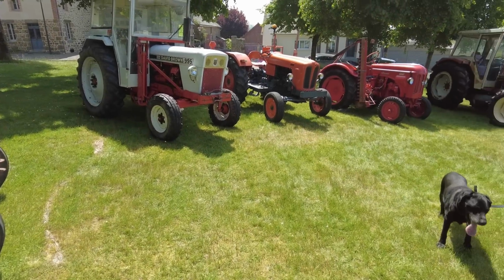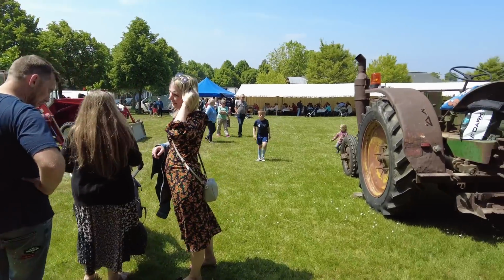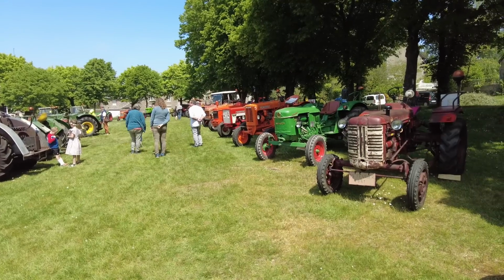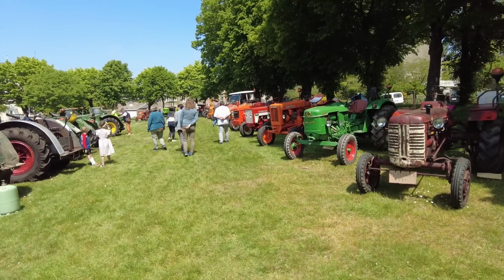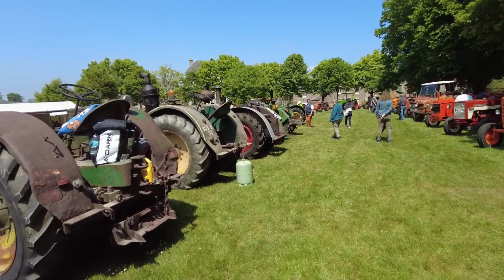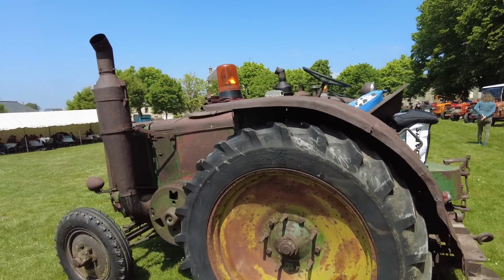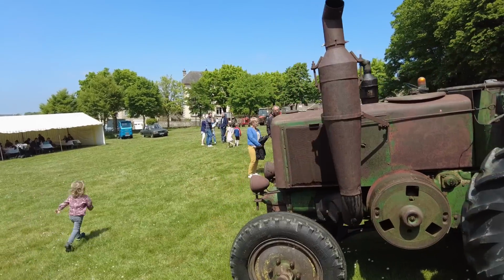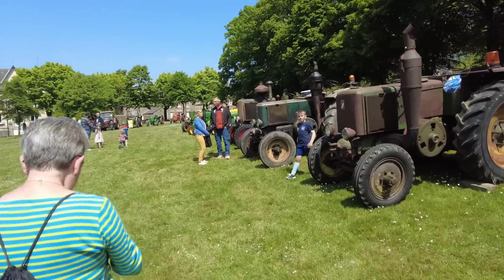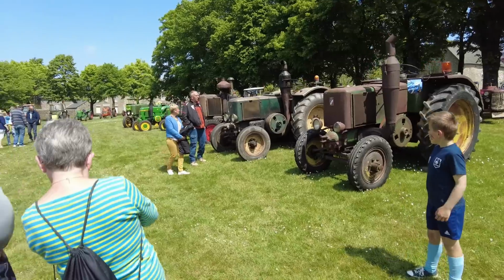So we're up here at the other end of the town now, and this is where they show off all the old tractors. I found an International and a Massey Ferguson, and a Renault, but I couldn't find a little Sammy anywhere, which is like my tractor. So next year, if I do my tractor up, I think I might bring her up here and put her in this little show for people to have a look at. But there are some real old ones here. Some more over there.